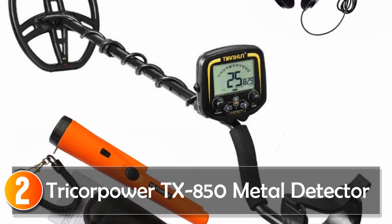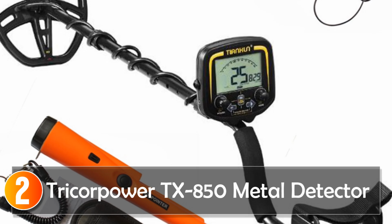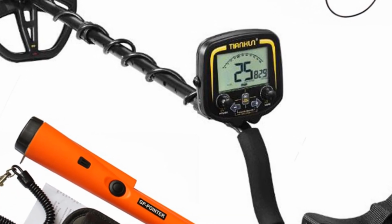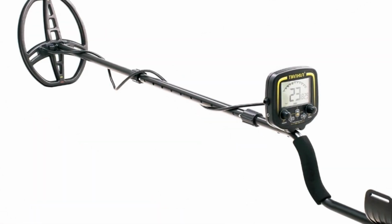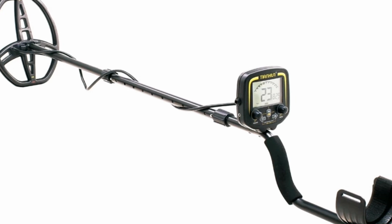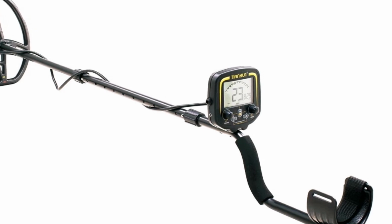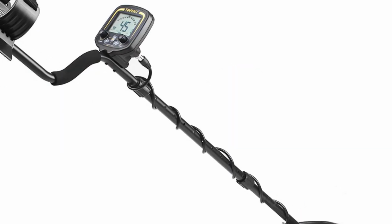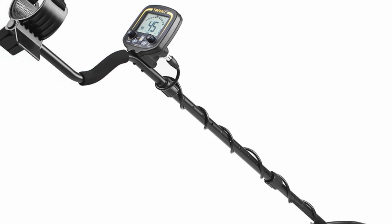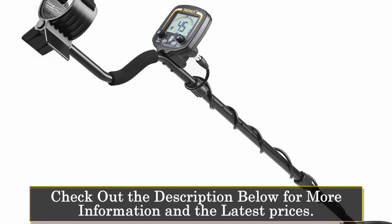At number 2, Tricore Power TEX 850 Metal Detector. Introducing the Tricore Power TEX 850 Metal Detector, a powerful and reliable tool for all your metal detecting needs. With its advanced features and high-quality performance, this metal detector is a must-have for treasure hunters and enthusiasts alike. The TEX 850 is equipped with a clear light screen that provides essential information and real-time feedback during your detecting sessions. You can easily track and analyze the detected signals, enhancing your ability to locate valuable items.